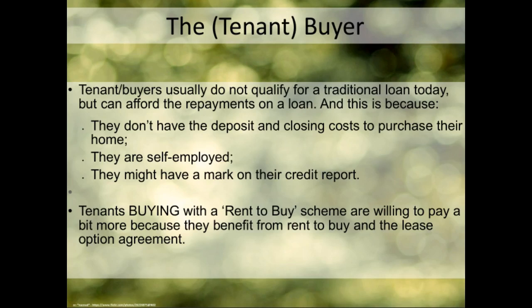So moving on to the tenant buyer. The tenant buyer usually does not qualify for a traditional loan today, but they can service a loan, so they can afford the repayments on a loan, but they just can't get the loan. That's usually because they don't have a deposit, or they don't have stamp duty, or they can't cover the closing costs. If it's anything more than an 80% loan, then they've got mortgage insurance. Maybe they're self-employed, but quite often they have a little mark on their credit report.